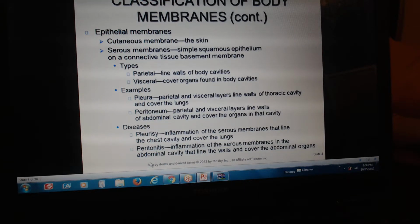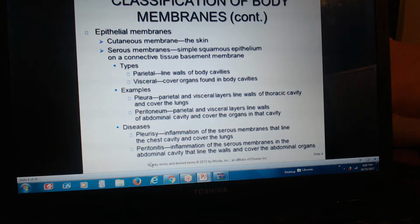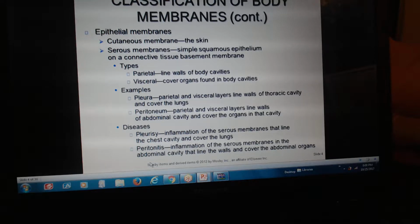So again, just to use this eraser as an example, if this is an organ, the part of the membrane that's right into direct contact with the organ, that's the visceral membrane. And then the part that would go up against a body cavity, the wall of the body cavity, that would be the parietal portion of the membrane. Examples again of our serous membranes include the pleural membrane and the peritoneum. The pleural membrane is the parietal and visceral layers line the walls of the thoracic cavity and cover the lungs. The peritoneum, the parietal and visceral layers line the walls of the abdominal cavity and cover the organs in that cavity.